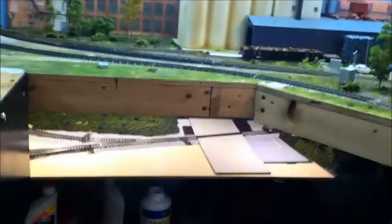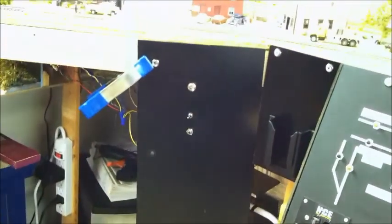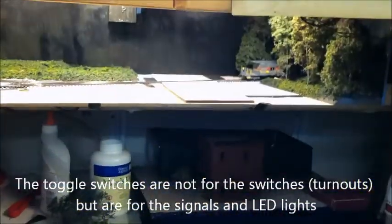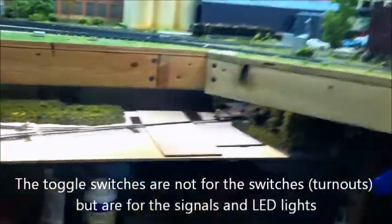I've got my fascia cut and everything like that. As you can see, I've got a clamp holding. I got some switches for my signals over there. I use toggle switches for switches. I can't put this stuff up because, as you can see, I'm working on that scenery. And I'll show you why I have to do that.